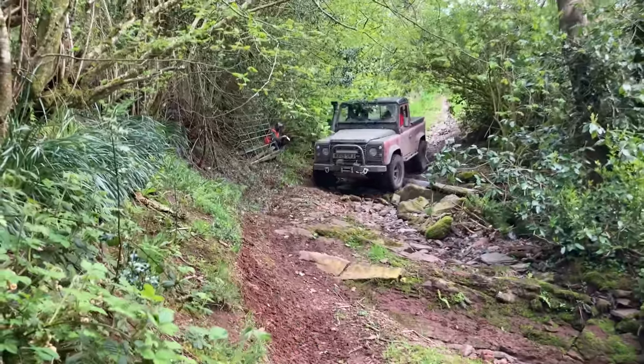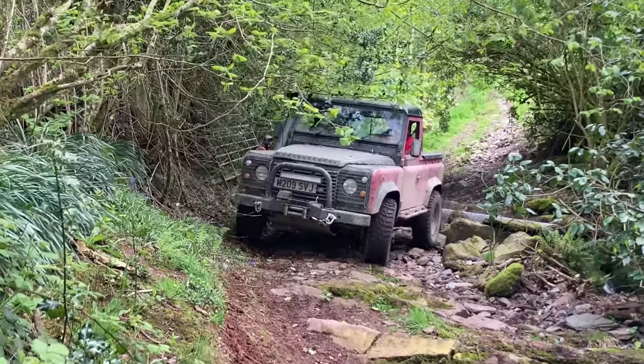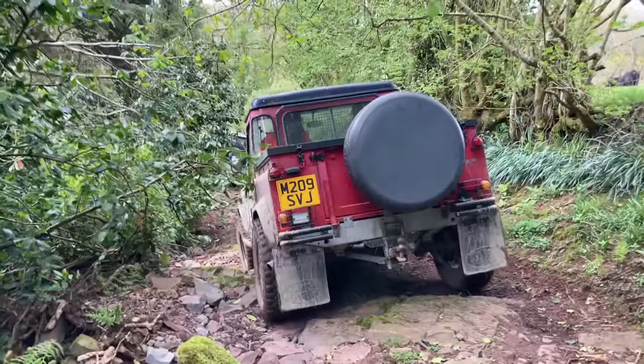Also, Bomber's been a bit rusty all day today, so we've been playing him up about this, so let's see how he gets on. And here comes Aiden in his 90 as well. So let's see how he gets on. Should do pretty well with this vehicle.